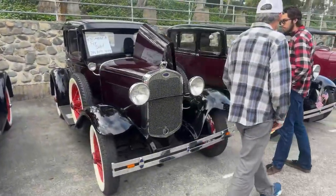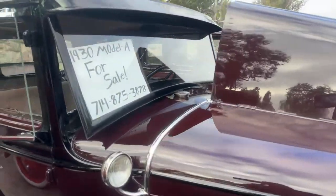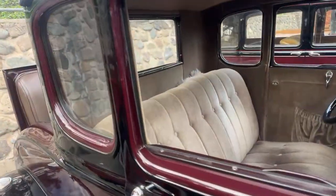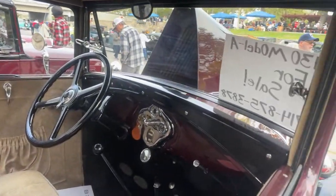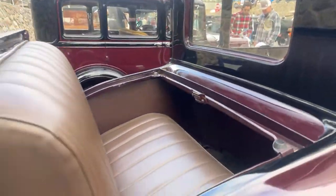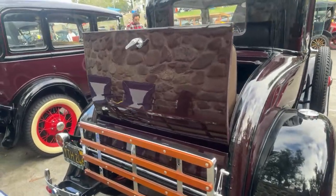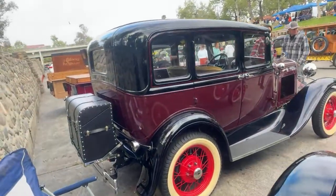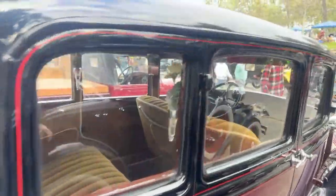This Model A, 1930. This is very pretty. Burgundy lacquer paint. It doesn't have a price on it, but if you're interested, you can give them a call. It's got the fabric interior. It's got the rumble seat, the leather, a little luggage rack on the back, fender mounted spare tire. There's a lot of these. Nice 4-door, two-tone, the burgundy and the black with the pinstripe.